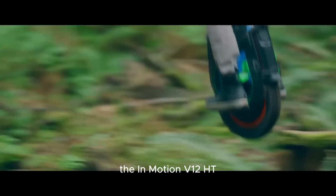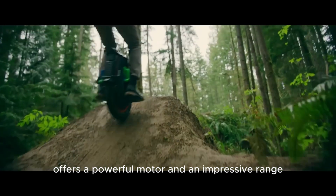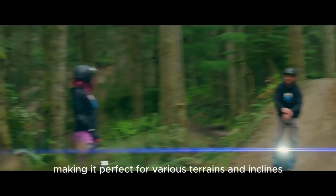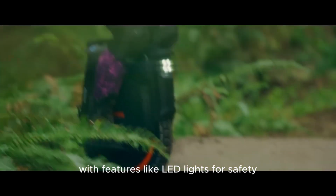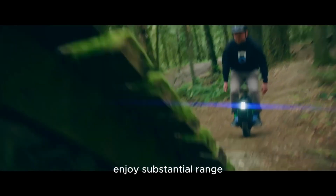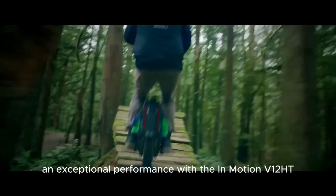The InMotion V12 HT offers a powerful motor and an impressive range, making it perfect for various terrains and inclines. With features like LED lights for safety and responsive brakes for reliable stopping, it prioritizes rider safety. Enjoy substantial range and exceptional performance with the InMotion V12 HT.